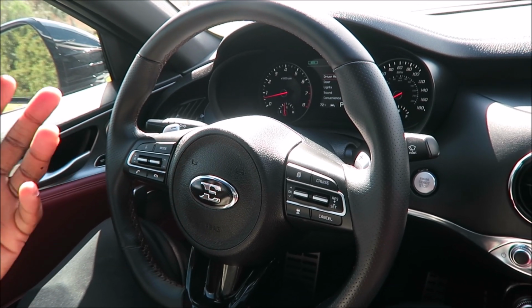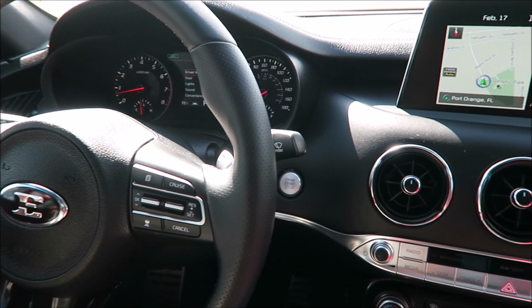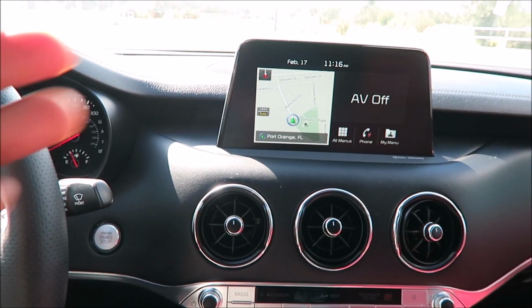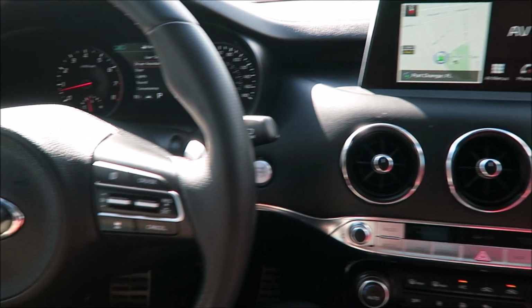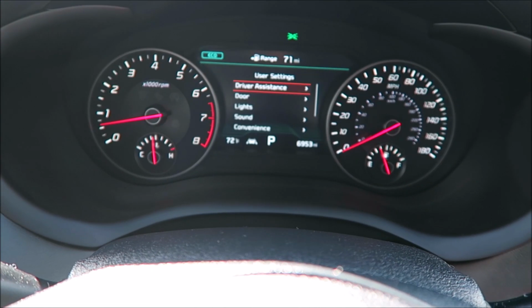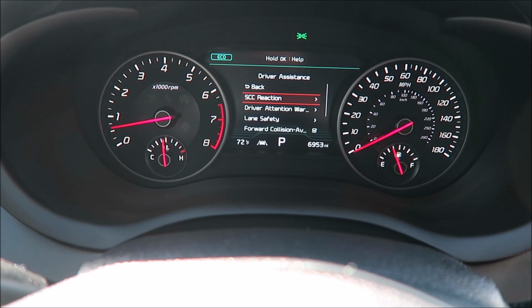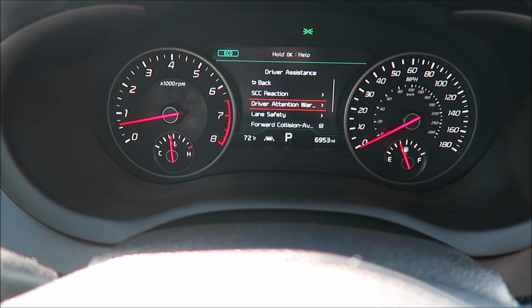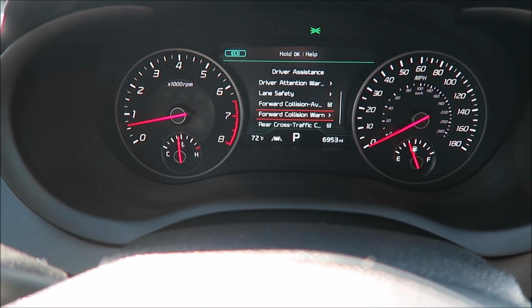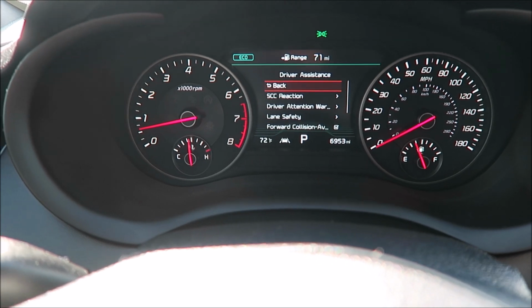As far as technology for the Stinger, it's not a leader in its class, but it has some pretty decent things that you would expect out of a car in this price range. Touch screen there, it has different colors for your ambient lighting, has different things for your driver assistance. This one specifically that I have here has stuff like your driver attention warning, your lane safety, forward collision warning there, your rear cross traffic, blind spot collision warning as well.